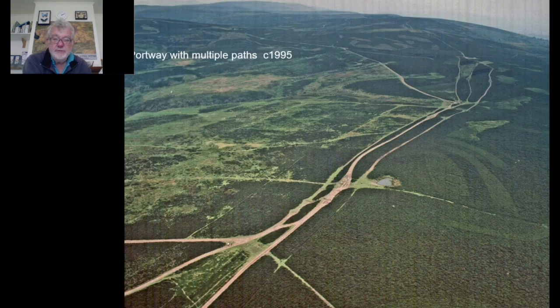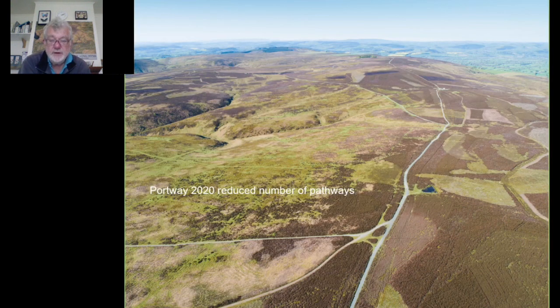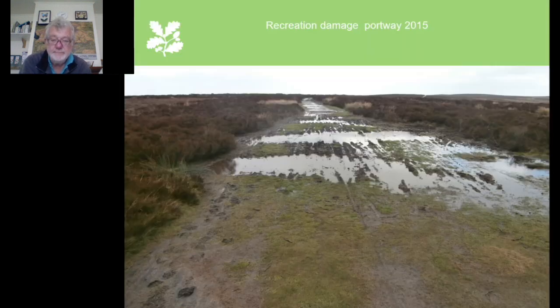Again, a photograph from the mid-1990s of multiple tracks along the top of the hill, people initially taking shortcuts or avoiding puddles, and a multiplicity of tracks. This causes, you know, more disturbance to wildlife and more erosion. And bit by bit, we've contained those to a single track by putting a nice stone dressing down and trying to hide the other tracks with heather bales and such like. And largely we've been successful at that. So there's less area of the Mynd with heavy public use now, or a reduced area.